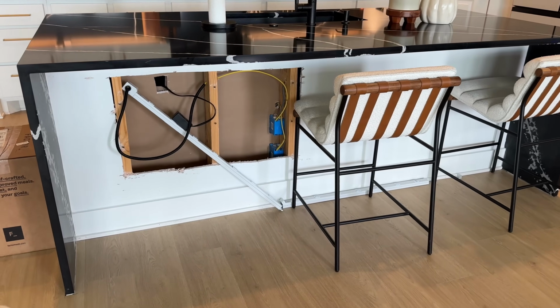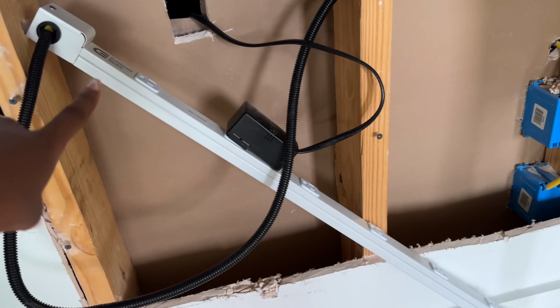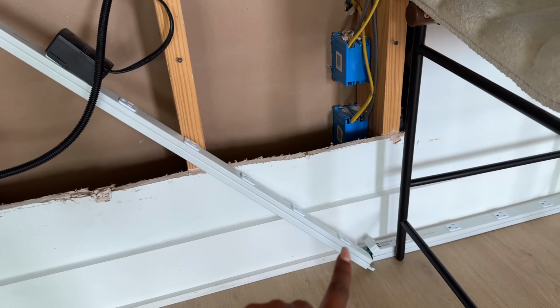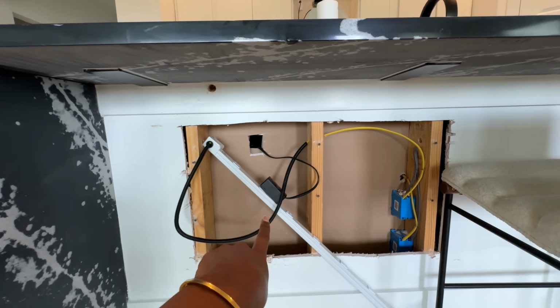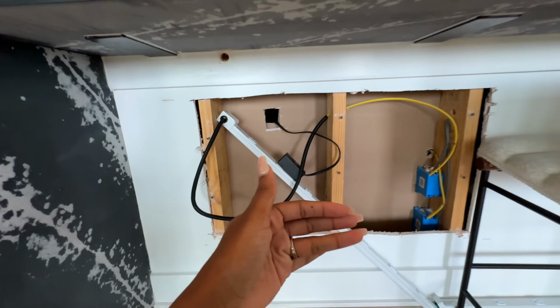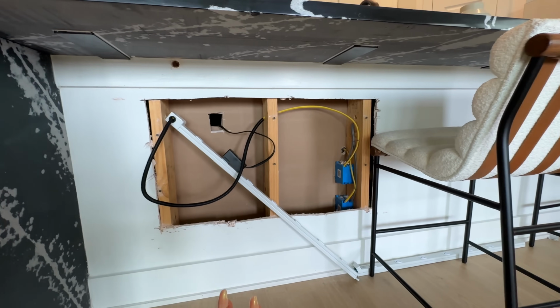And then one of the last things that I had the electricians do was add this power strip, similar to what we have underneath the cabinets, but this one will actually be mounted underneath our island here. You guys probably saw this in my last video about the island. It was the front side of the island. So eventually we'll come back to this and work on the back side of the island.